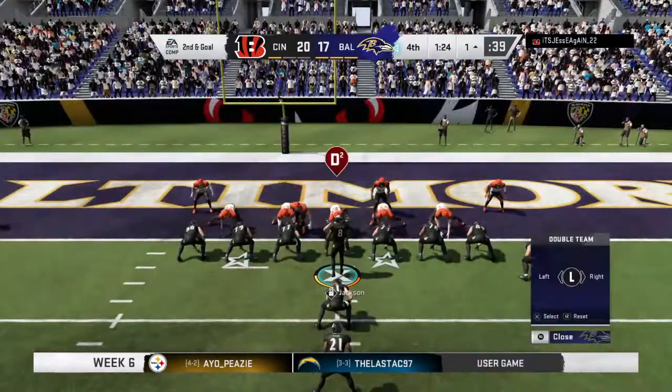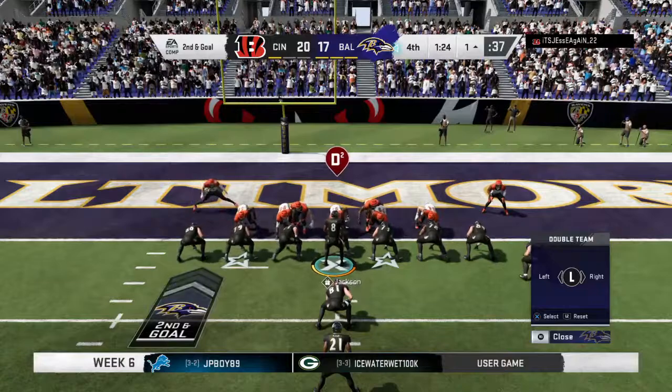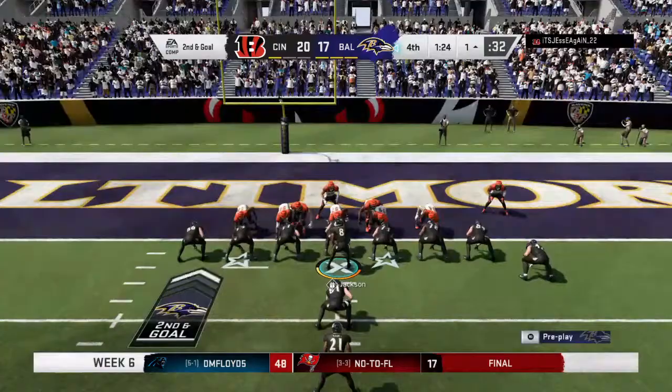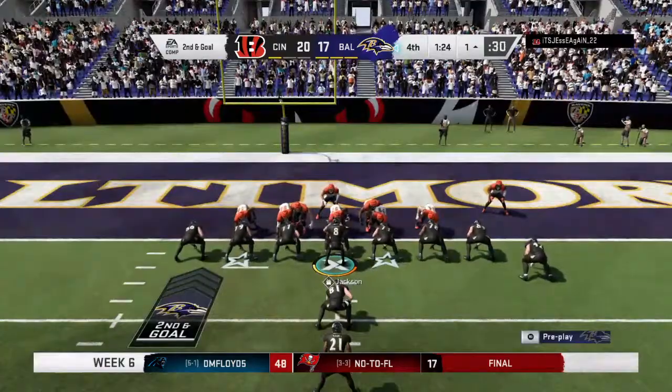Another shot from the 1 on second and goal. I'm coming after you. He's coming. We got double up. Hey, switch gears.